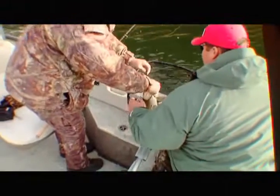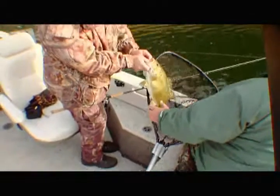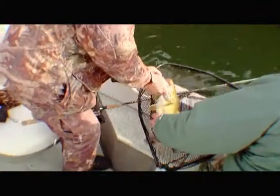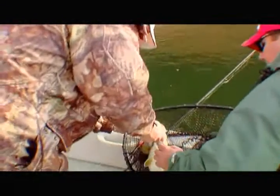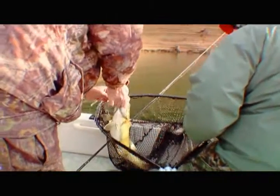Good fish. That's a nice fat one, John. Right there. Man, that's a beauty, John. Boy, he's been eating, hasn't he? Yes, he has. Oh, tanker. You get it, bud? I'm getting it. That fish just absolutely was swimming with it. Yes. Incredible. He picked it up and came right at me.